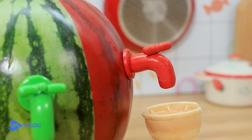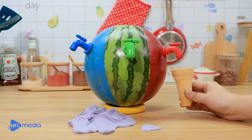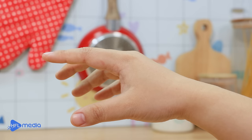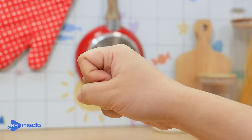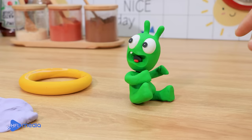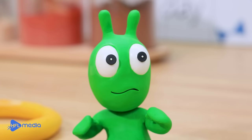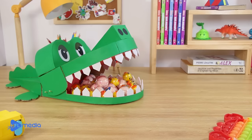John came back to make ice cream, but waited endlessly for the ice cream to flow out. John got angry when he saw that PeaPea had eaten all the ice cream inside the watermelon. John has a crocodile dentist trap which is controlled by a remote.